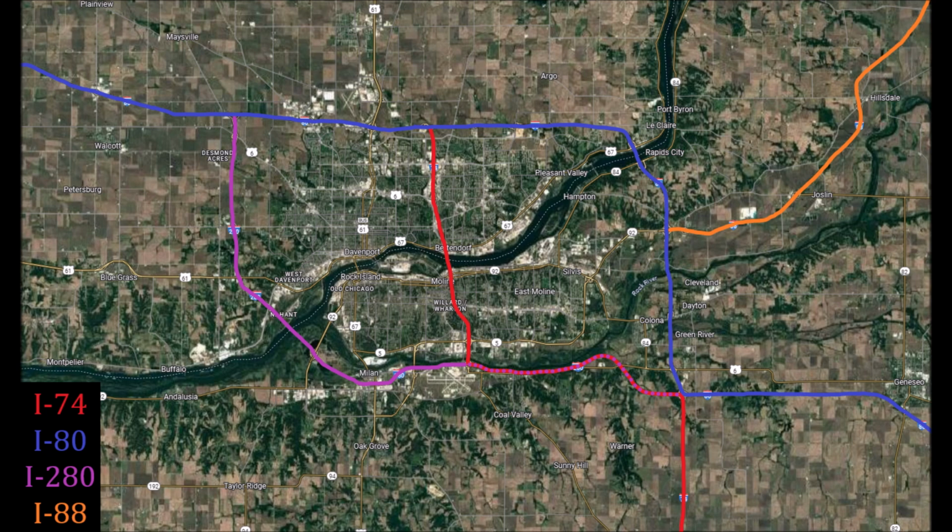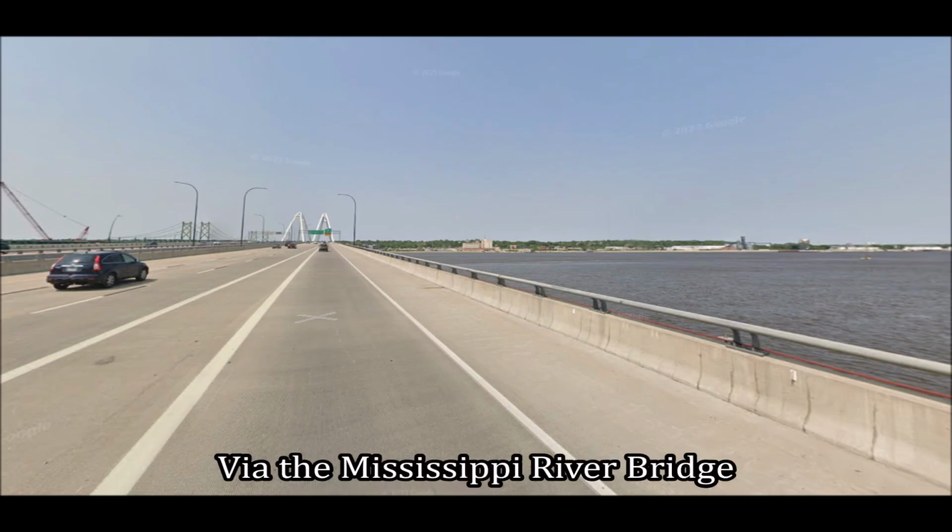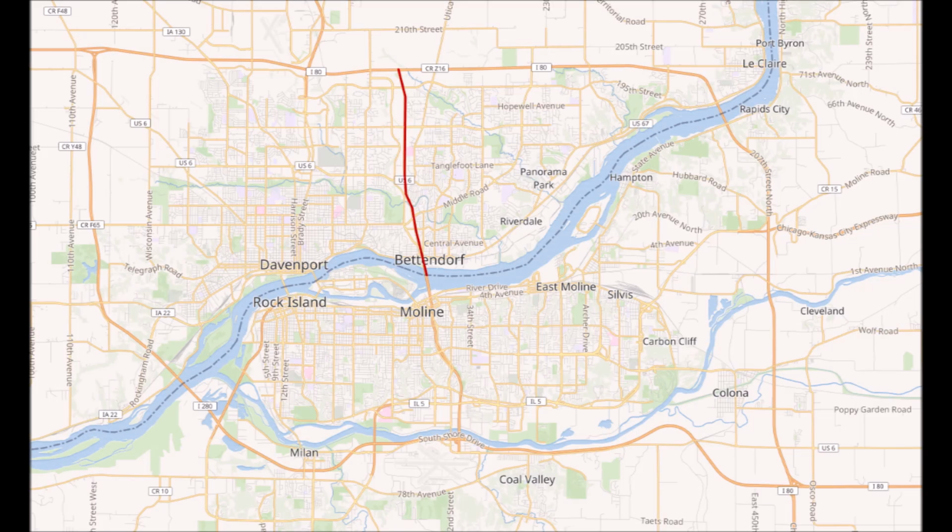After just a few miles, 74 makes another sharp turn, this time back to the north, and leaves I-280 to make its final stretch. First, passing the cities of Moline and Rock Island, 74 reaches and then crosses the Mississippi River, where it enters into its final state, Iowa, for a very short stretch of only 5 miles.